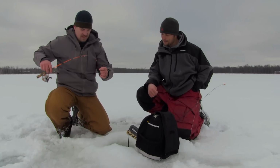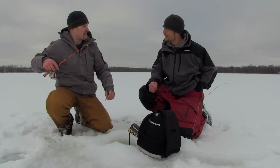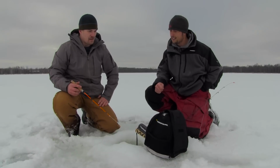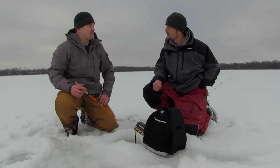Awesome. That's a good representation of the gills that are out here. Really? Wow. It's a great fishery, and I think it was maybe 5 or 6 years ago when they put that 5 fish limit on.